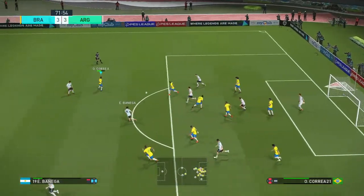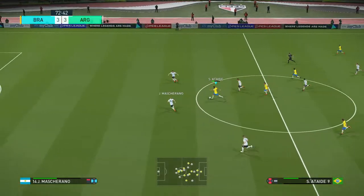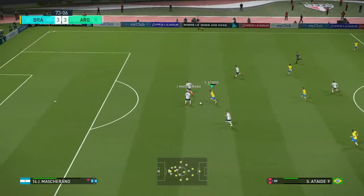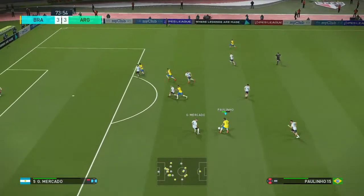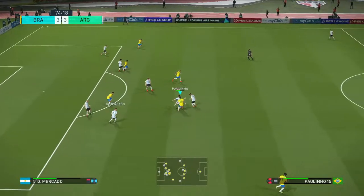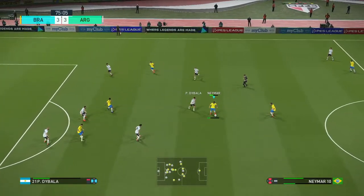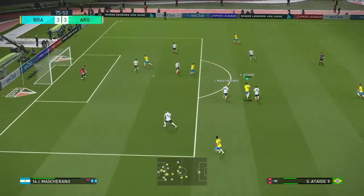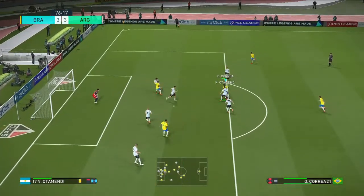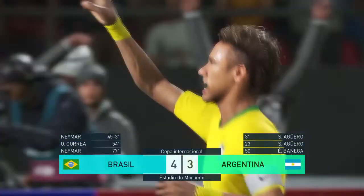Shoots! Paulinho. Goes looking. Well, they've broken out here, and this could be the moment. Good challenge, stood up well. He was thinking about headlines, I'm sure, but he ought to focus more on breaking lines. Neymar brings it out wide. Shapes to shoot. Goal! Brazil! And the comeback is complete.